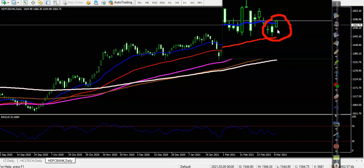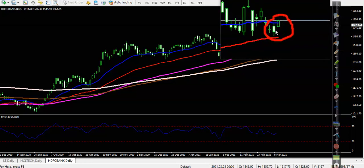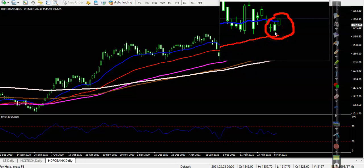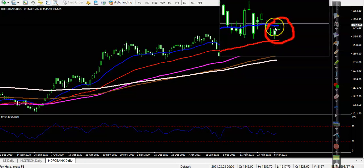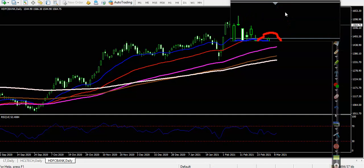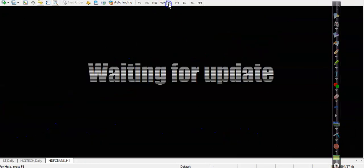This is called the one white soldier candlestick pattern. Why? Because the last candle, yesterday, was a bearish candle, and today price opened with a gap up and closed above the previous high point, and even closed above the 20 moving average. When they form this type of candlestick pattern, there is a probability to continue toward the upside. So we are looking for buy. Let's see in a smaller time frame like H1.